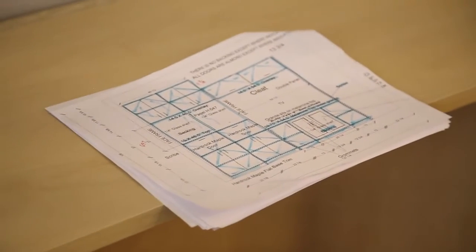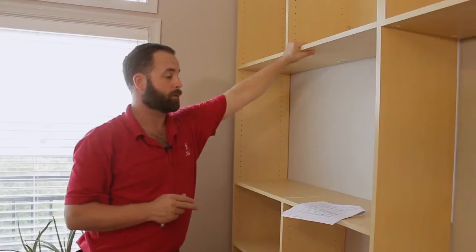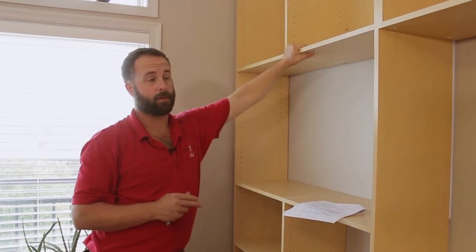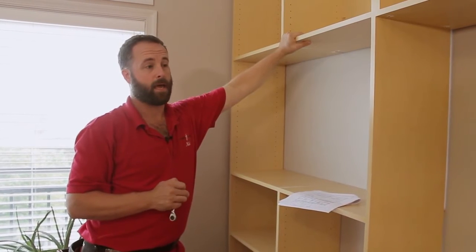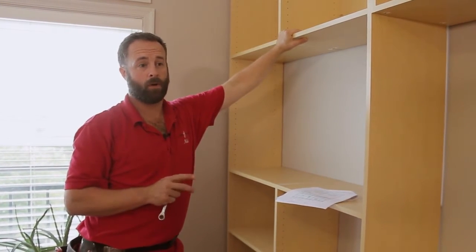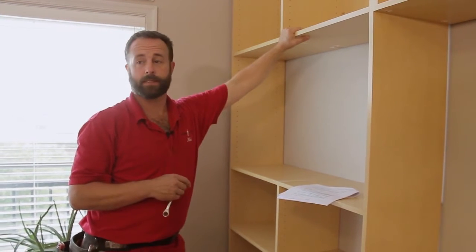All right, so almost done getting the structure built, and then once I get to that point, I'll start leveling everything out and getting the structure attached to the wall. That way everything's stable and nice and safe.